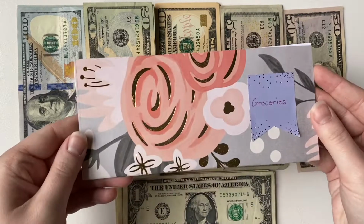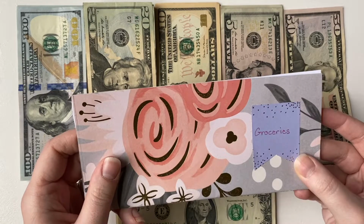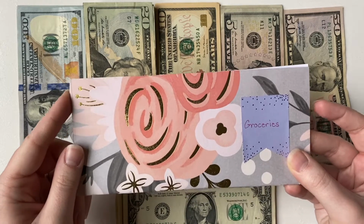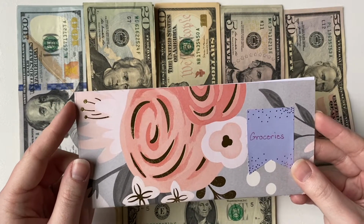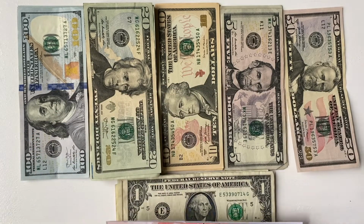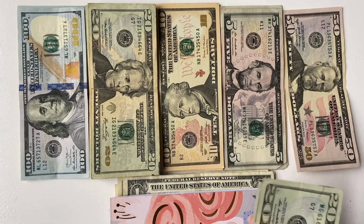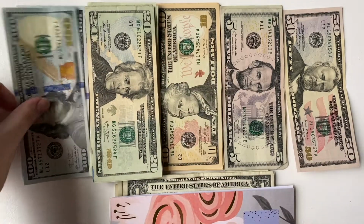So the first is groceries. We don't have any money left over in this envelope. I did decide to take that money just out of here, but we did come in under budget for our groceries from this last pay period, which is really exciting. I think we're under budget by like $25, which is really great for us because we did have a lower budget than we normally do. We do want to just go back up to our standard $250 that we normally budget for this category.